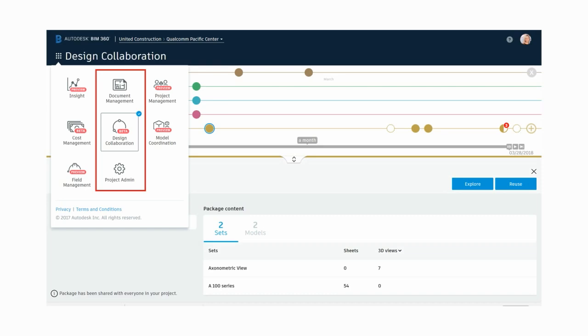Accessibility of these features depends on the package you purchase, which automatically activates the modules of the BIM 360 application. If you've purchased BIM 360 Design, you will find access to the document management, the design collaboration, and the project administration modules as shown here in red.